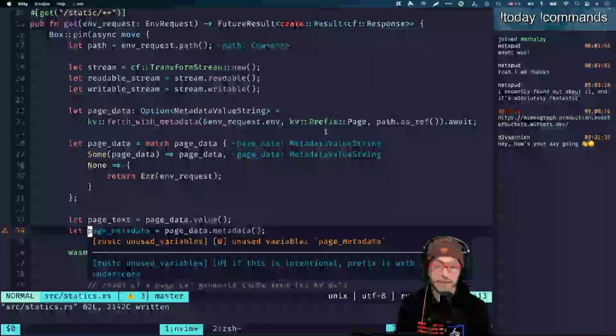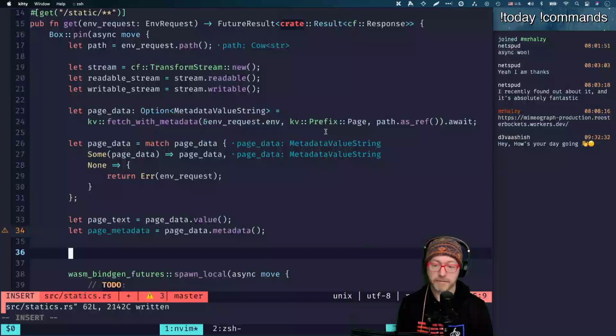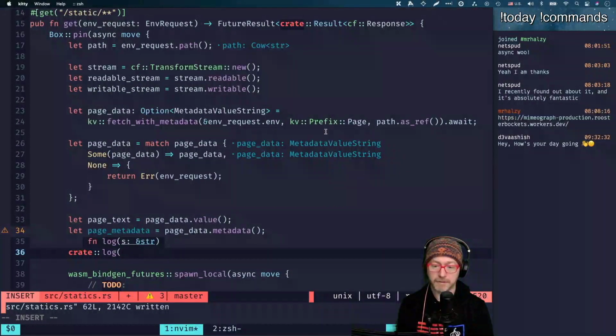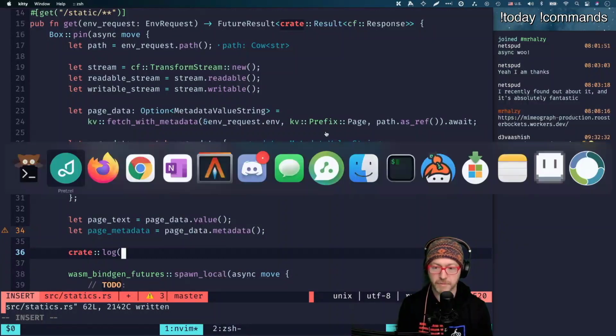I also don't know what type it is. We're going to log that out. We're going to log reference to. Oh goodness, how do we log that out? I want to know what the type is. We're not in JavaScript. We can't call typeof. Is there an equivalent in the wasm-bindgen?